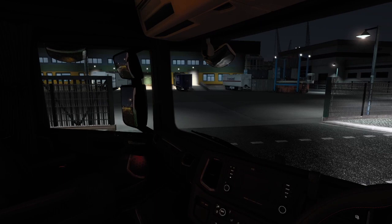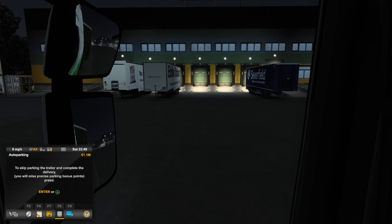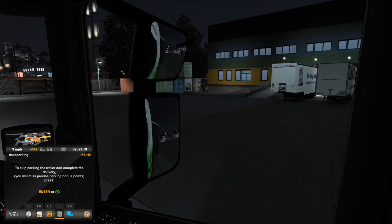Oh, we've got some normal trailers up here. What we got here, look? We've got a Transinet, we've got Severfield, Eddie Stobart, and we've got Tesco. You shop, we drop. Yep.